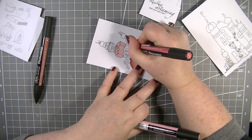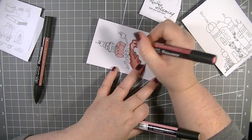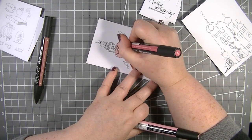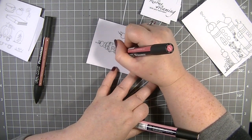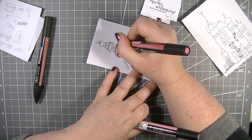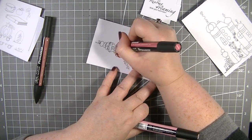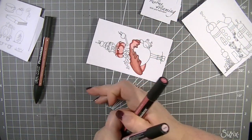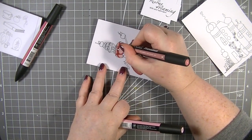I need to actually redo a swatch chart for these, because doing a swatch chart makes a huge difference. The Tri-Blend markers, you don't really need to do that because they've done all the work for you and they've put the pens all together. So yeah, the Tri-Blend markers are not bad at all. Right, I'm just going around these.